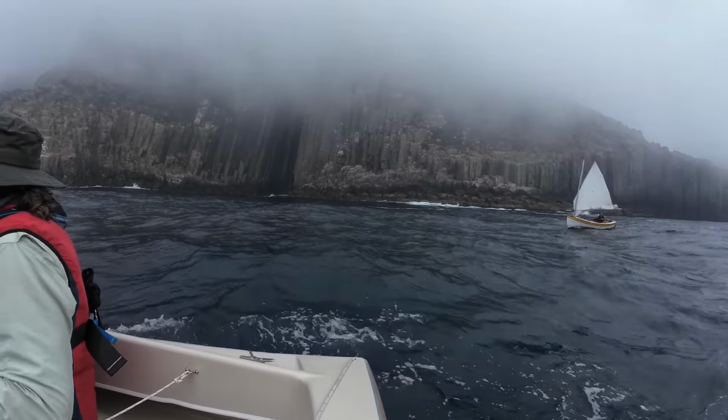Dolphins just here. Here they come. Oh man.